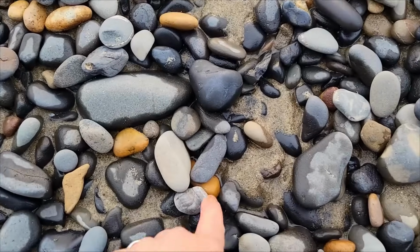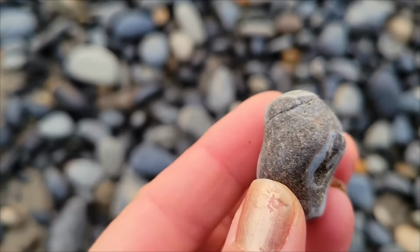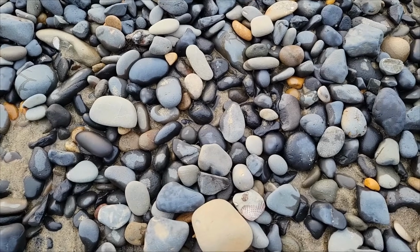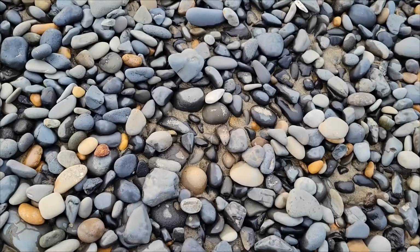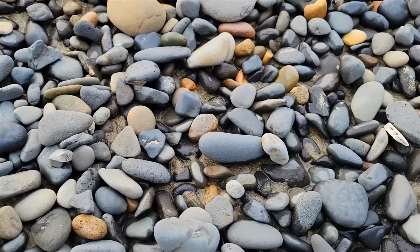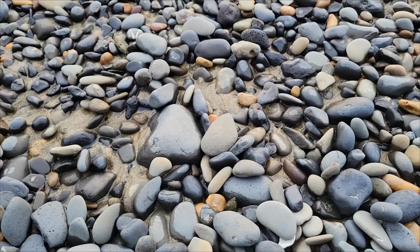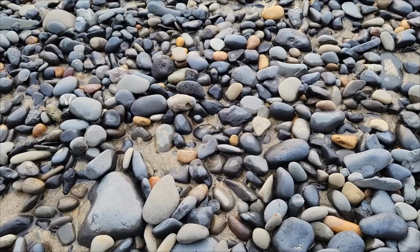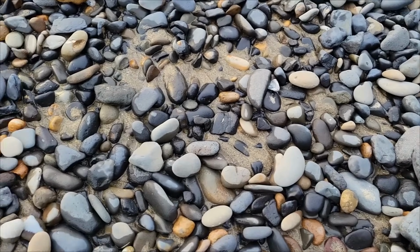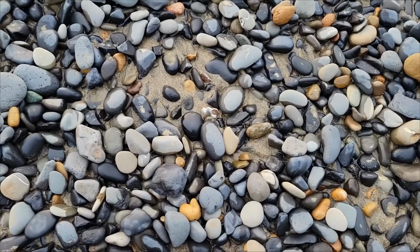And we've got another old shell here. You can see a lot of bivalves down here. Plenty to see. Plenty to bend over for. You guys, I'm sure, are seeing a bunch of stuff that I'm not seeing right now. I've got my bone goggles on, so there's probably a bunch of agates I'm missing. Here's a nice one.